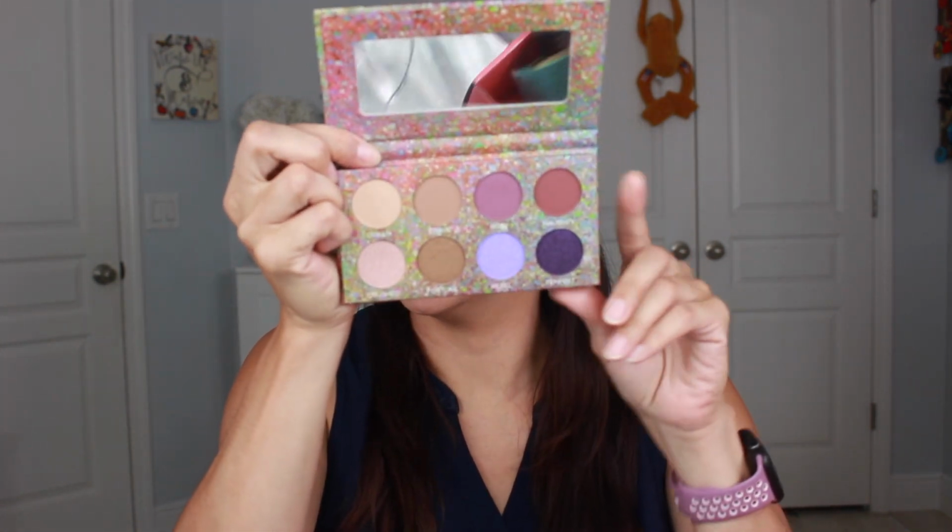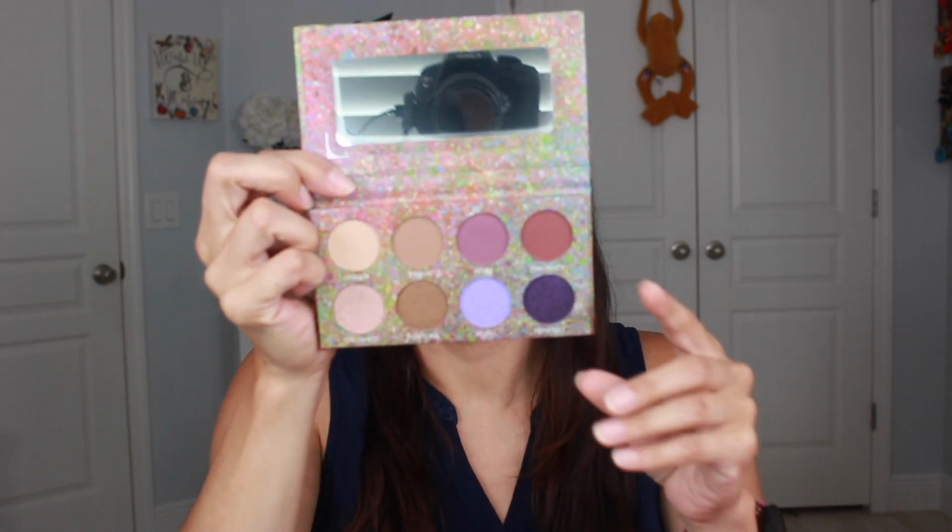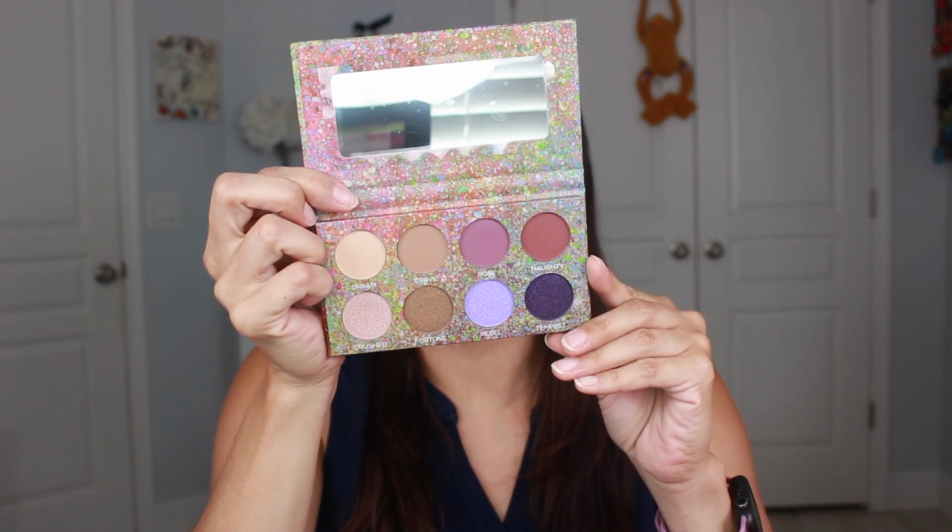And then, ooh, this is right up my alley. Definitely look on Instagram for me to do a look with this. I love me some purples. So this is a cute little eyeshadow palette, and it comes with 4 mattes and 4 shimmers. I'm just going to go ahead and swatch a few and see.